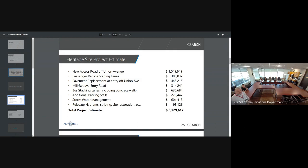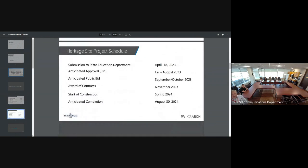And then some stormwater management, where we had pointed out at the last meeting. We do have some hydrants that need to get relocated for this. We are doing a mill and repave of the entry road. We're gonna repave the bus loop itself. Along with this, we're also gonna be adding some site lighting, more specifically for that new secondary entry. From a schedule standpoint.